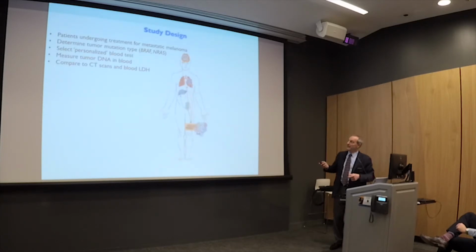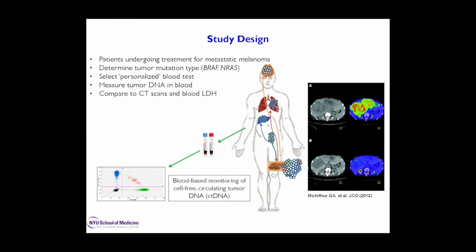So we did a study of patients with stage 4 melanoma who were undergoing treatment. Their tumor was resected, usually a metastatic tumor, and then we made what we call a personalized blood test based on the mutation. We basically had assays for 5 mutations: 2 BRAF and 3 NRAS. Then we measured their tumor DNA in the blood, and compared it to the gold standard, which is really the CT scan and the LDH. And this was what we did.